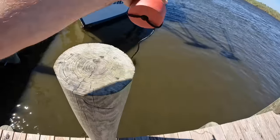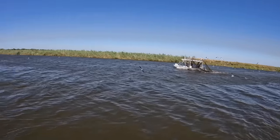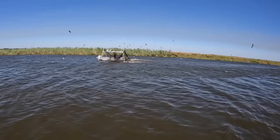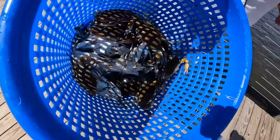So, it's a shrimp trawl boat right there. He's been kind of just holding right into the current. The current's running this way, and he's just kind of holding that boat. Now he's lifting up a little bit. I think he's pulling up all the way. So that's a few hours worth of crabbing, y'all.